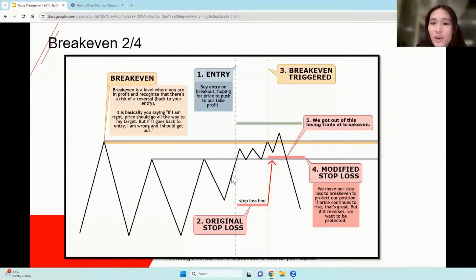Okay, so we're hoping for price to push past our take profit, which is over here, the green area. So we take note of our original stop loss, which is below here at this swing low. Okay, and at point 3, which is over here, that's where our break even was triggered, because your break even level is typically in between your entry and your take profit level. So we've chosen this area since it's a swing high resistance level. Okay, so we are going in for a buy. We're expecting price to rise from our entry all the way to this level here.